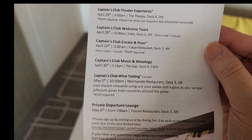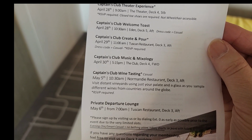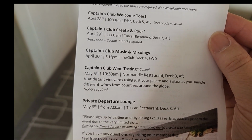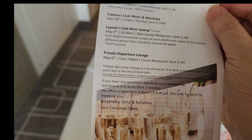You get about 5 mixed drinks where they do a flair bartending show and make each drink, explain how to make it, and there's a live band as well. So that's a really nice event. Then you can also get a private departure lounge if you're elite or higher.